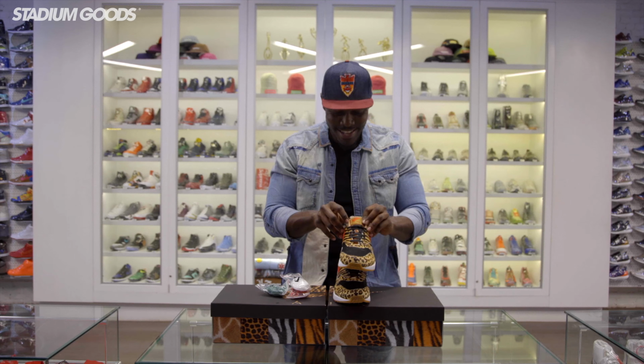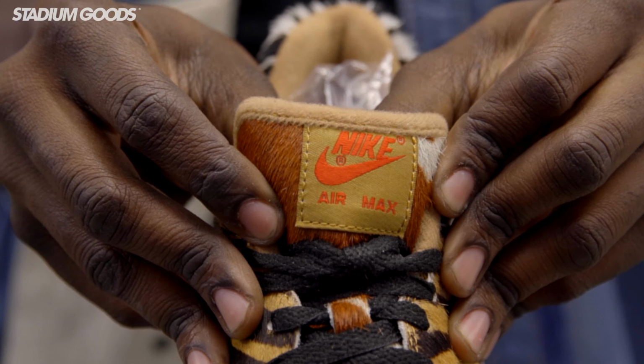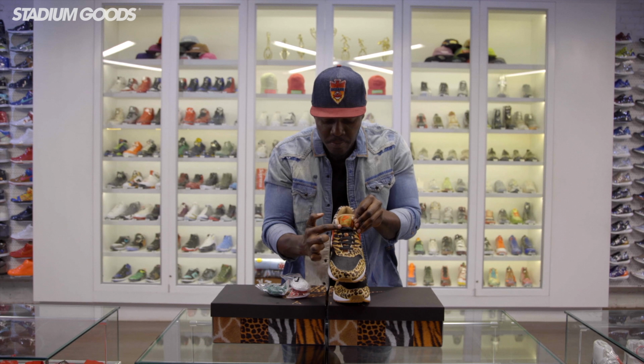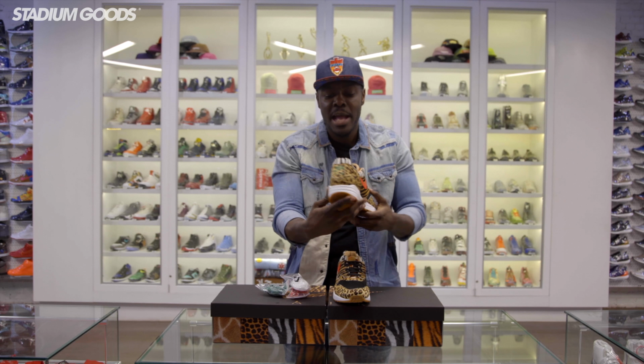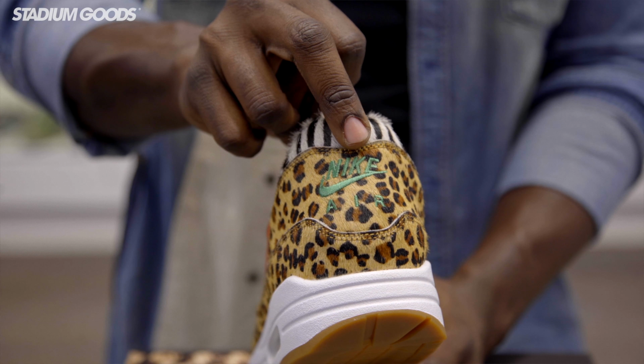Almond milk for me. We've got the Nike Air right there on the tongue. And we've got the Air Max right there, if you guys can see. Let's take a look at this back tab. We've got the Nike Air in green right there on the back tab. You guys can take a look at that.